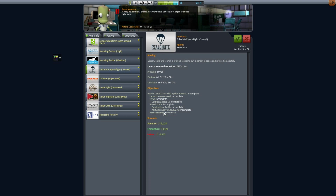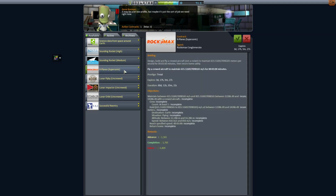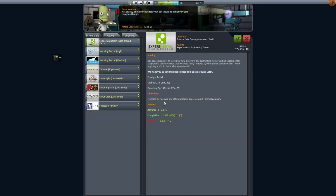We are crawling ourselves slowly into space. We have an option here for a suborbital spaceflight from Real Shoot. They want me to go up 128 kilometers with an unfortunate or fortunate pioneering soul inside this spacecraft. What else do we have? Rockamax, they are looking for sustained flight in a straight line. That's not gonna work.